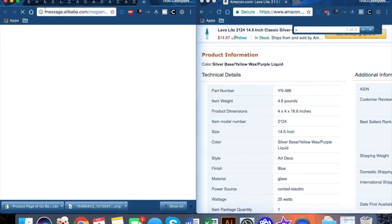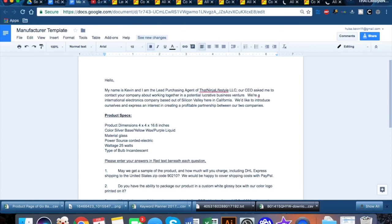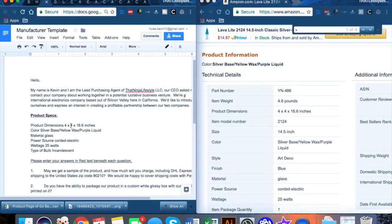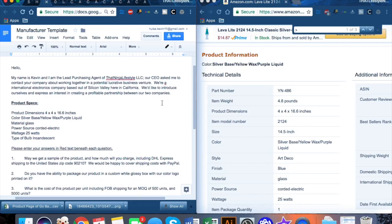So now let's briefly talk about the manufacturer's template. This is important if you're going to be reaching out to a lot of different manufacturers all the time to get one of these made. It's going to save you a lot of time, especially if you have VAs working for you, because they can do the distribution for you, do some of the tedious legwork, and it's really just plug and play. You just show them a URL to an Amazon listing, and they take the product details that they think are relevant, throw them into the product specs category, and then basically just get the same answers to the questions that we asked below.